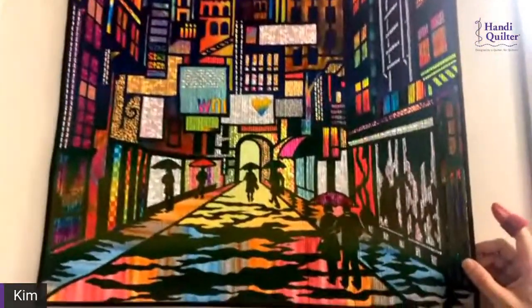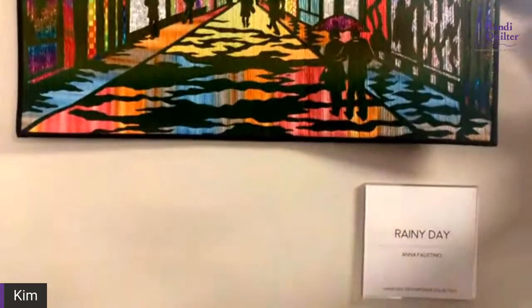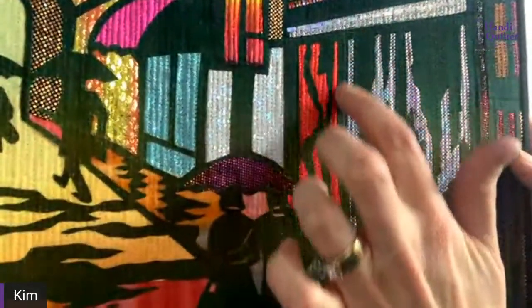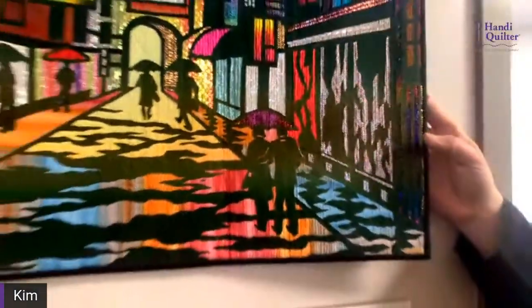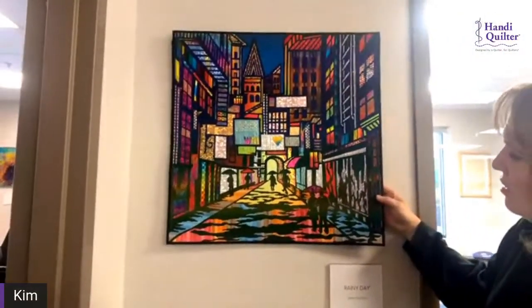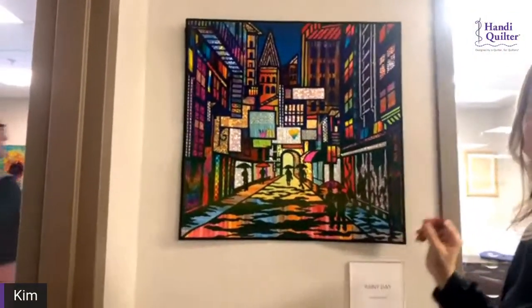So this is called Rainy Day by Anna Faustino. And this one is so fun because this is actually cutaway applique. So you can see that this dark green over the top of it is cut away to expose the fabric that's underneath it to create that. I can't even imagine how much time that took. It's just amazing. Really simple, but super impactful.